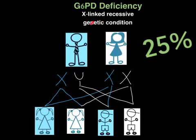That means that this couple has a 25% chance of having a girl with G6PD, a 25% chance of having a girl who is carrying G6PD, a 25% chance of having a boy with G6PD, and a 25% chance of having a boy, no G6PD.